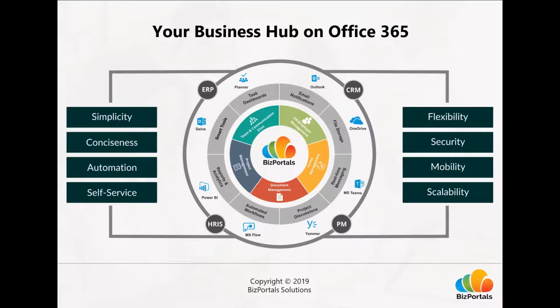So what we have found is that with all these tools and all the line of business applications, how do you bring all of that together? Well, we have designed a solution called BizPortals 365, a SharePoint intranet business solution, which really taps into all of these systems, and we provide you a comprehensive tool set. Again, it's out of the box, and I'll go through the functionality with you, but we can certainly integrate with other systems there.